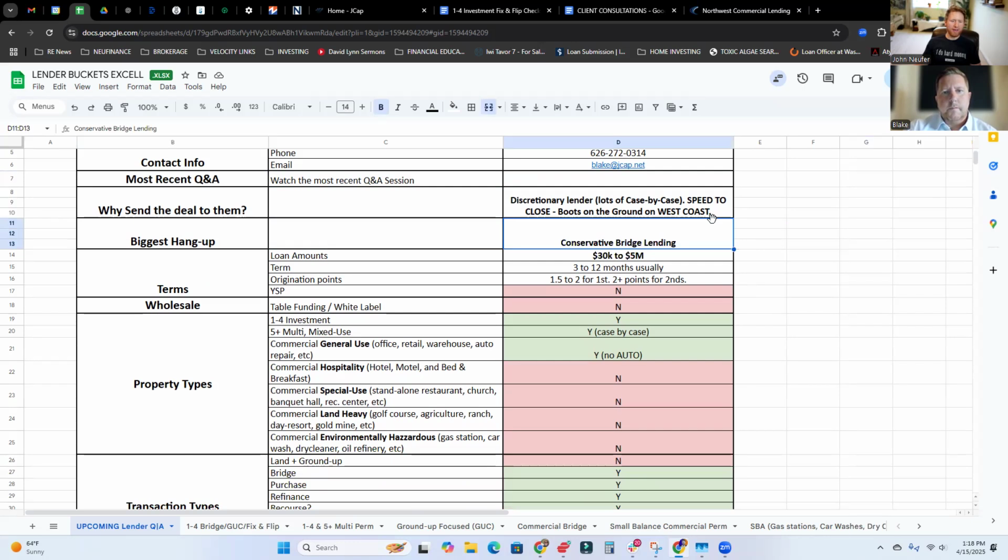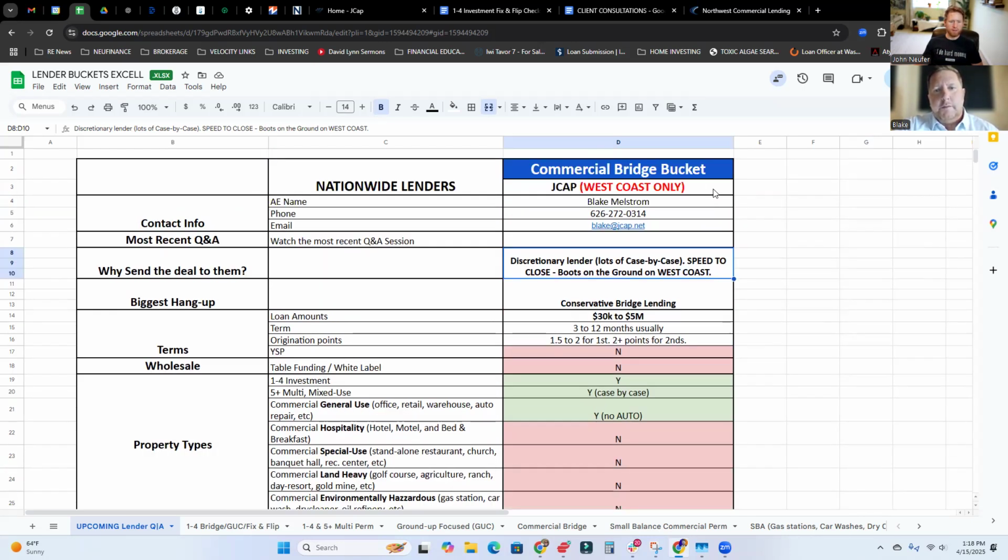Why send you the deal? I think we already went over this, but if there's anything else you want to throw in here, Blake, just let me know right now. Yeah, speed is a good one. We meet with credit committee every day, so our response times are really fast. I can give you a quick no, quick maybe, and that yes, it takes about a day. Perfect. That's what we like to hear.